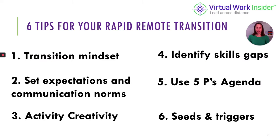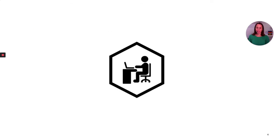So we're going to talk about 6 different areas today to help with your rapid remote transition. So that ranges from talking about some mindsets and some norms, how to put activity creativity into effect. We're going to look at identifying some skill gaps. I'm going to show you a tool on using a great agenda tool called the 5 Ps, and then how to stay top of mind and influence across distance using seeds and triggers.